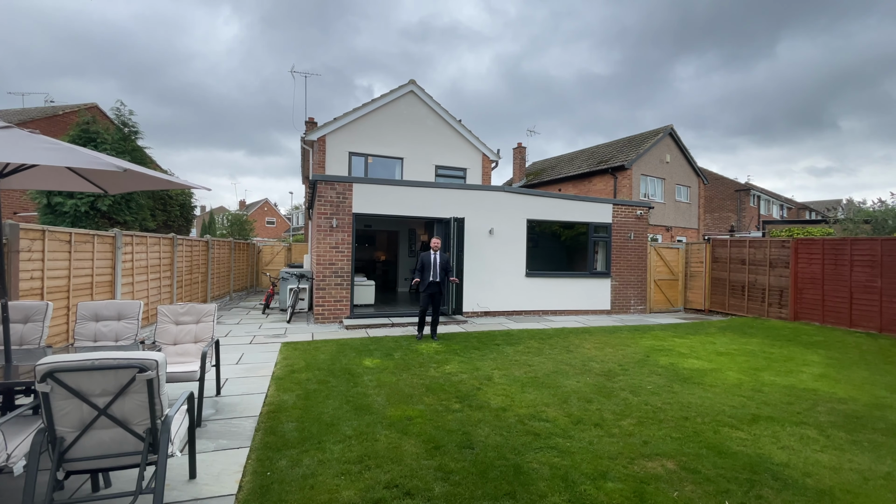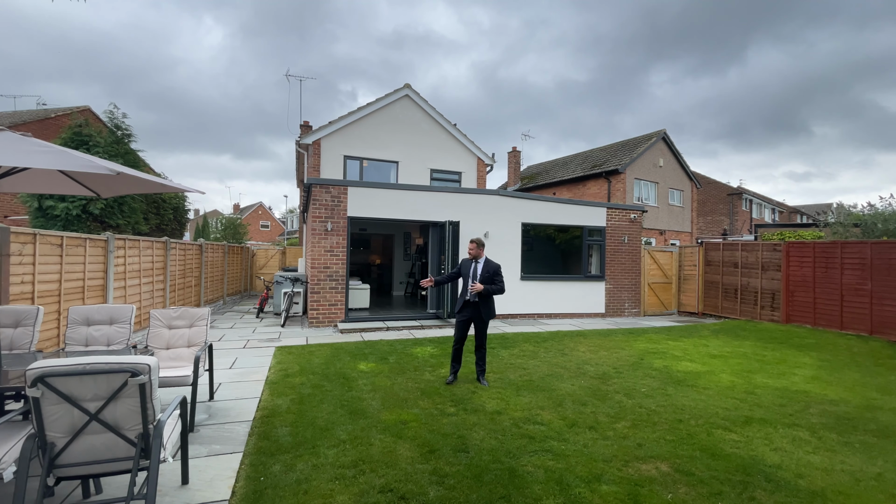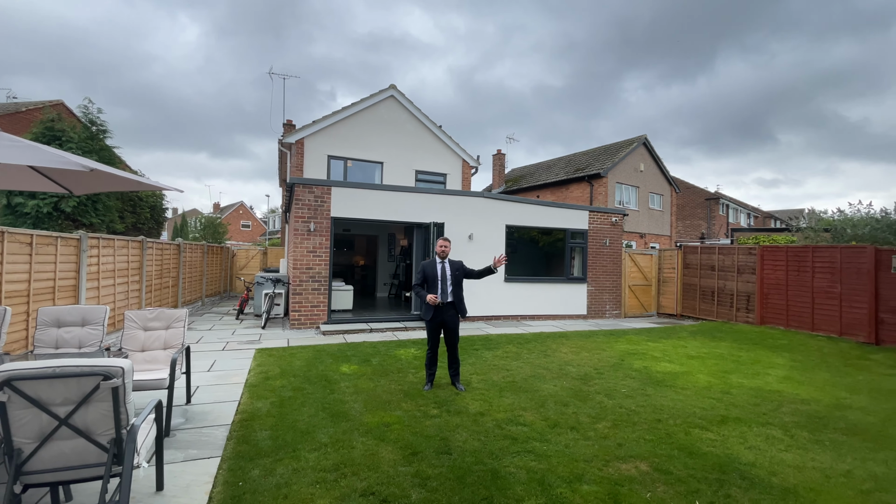Here we are in the large west-facing back garden, which offers lots of space to play and entertain, including this Indian stone terrace and a fully powered summer house.